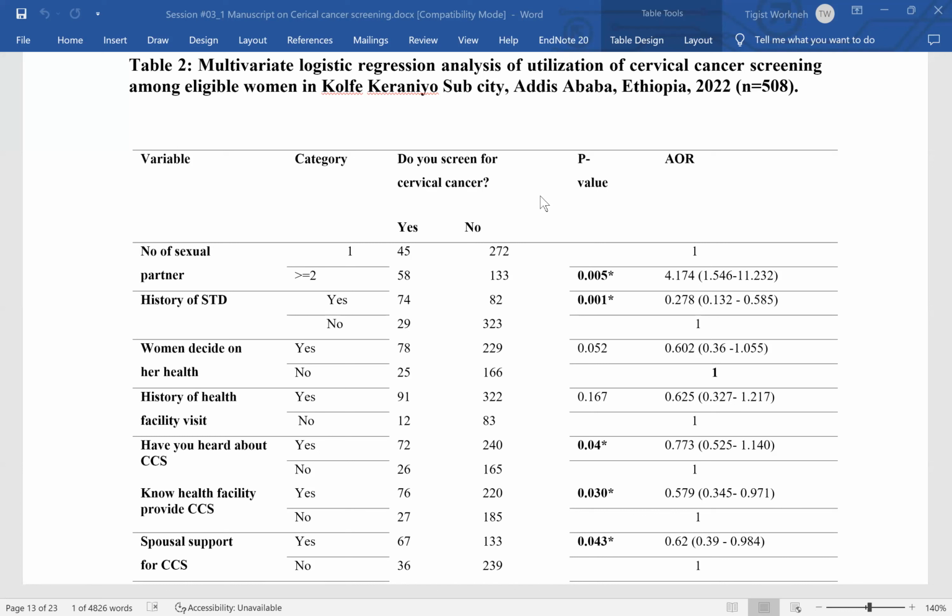Exactly. It's implying there is an increased screening behavior. When they have two or more sexual partners, their tendency to utilize the screening service increases, right? So we can interpret it in terms of the odds ratio as others have presented it. I don't want to push anyone to get the exact interpretation because it's something that we can just exercise. Thank you very much, Dr. Dawit. Dariba, I have given you the chance to speak. You can continue, please.